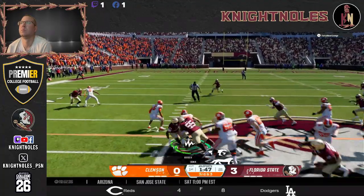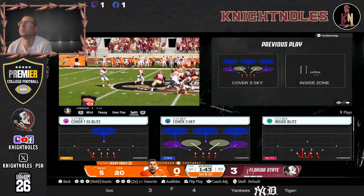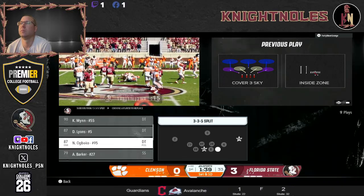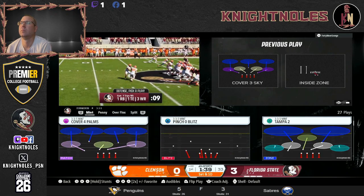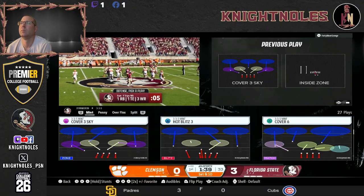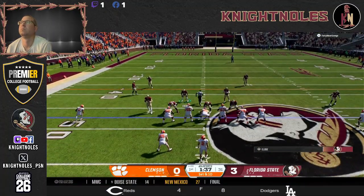On 3rd and short, the power run here. That'll be enough for the 1st down, and they'll mark it at the 48. I think to be a good 3rd down offense, guys, you've got to be able to run the football. You're going to come upon these 3rd and short situations multiple times throughout the course of the year, but you've got to be able to get push up front, and it helps when you have a talent like that to turn around and hand the football off. This Clemson offense moving quickly down the field.